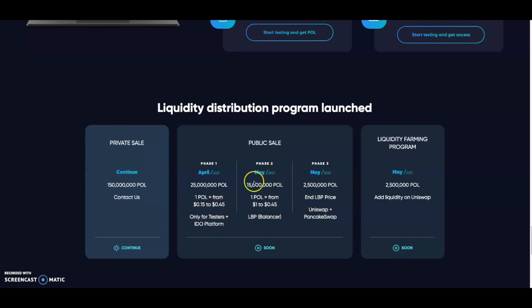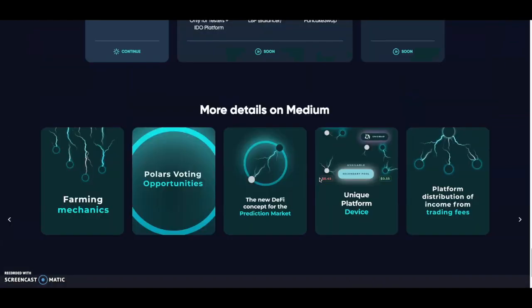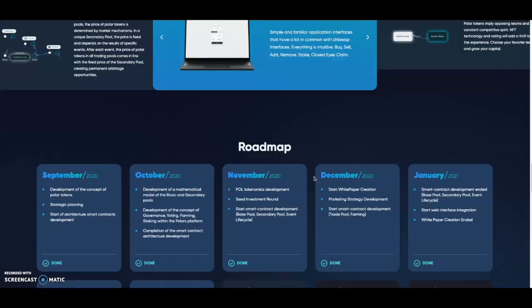Then May, which is when they're going to launch on Balancer, which I really don't like. I don't like it, but from what I've seen so far, projects that launch on Balancer and then come onto Uniswap do dump. So your opportunity to actually get it at a cheaper price than Balancer will be to get it on Uniswap, right? This is where they're going to drop on Uniswap, which is in May also. All right, so that is pretty much what they have right now on their website.